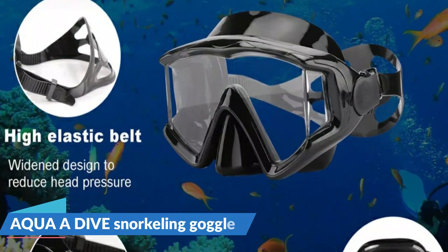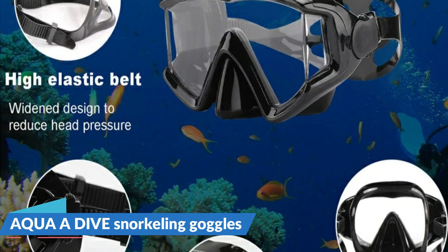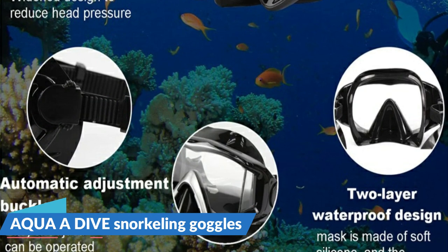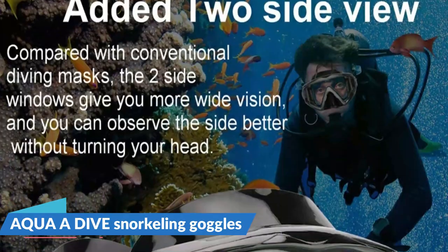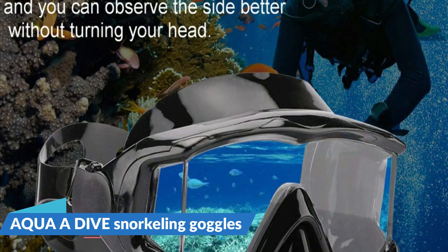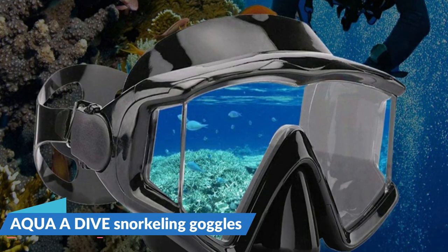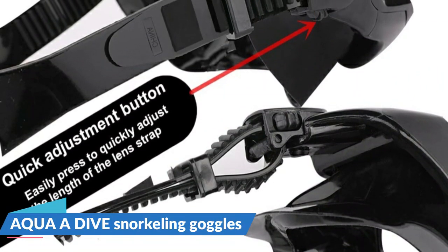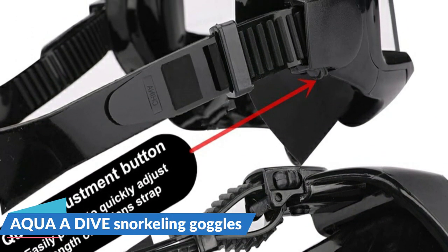The side adjustment buckle is convenient, can be adjusted with one hand, gently pressed to adjust the length of the belt. The elastic silicone belt is suitable for different head shapes, widened design, more comfortable to wear. Better field of vision, increasing the field of vision on both sides, a visual experience that other masks cannot provide. A larger field of vision allows you to better enjoy the fun of the underwater world.